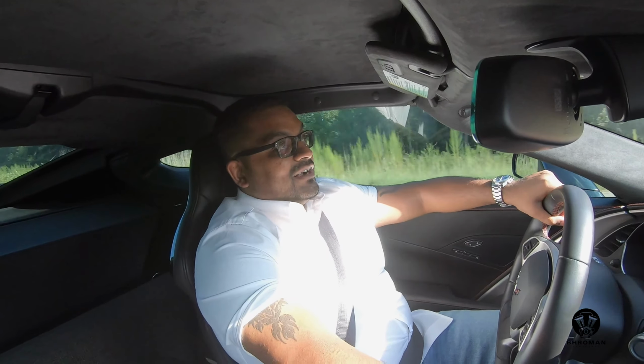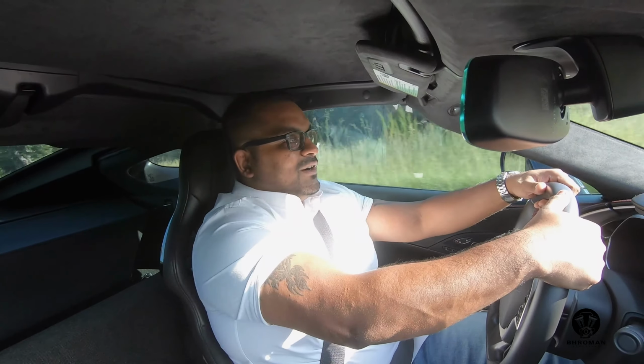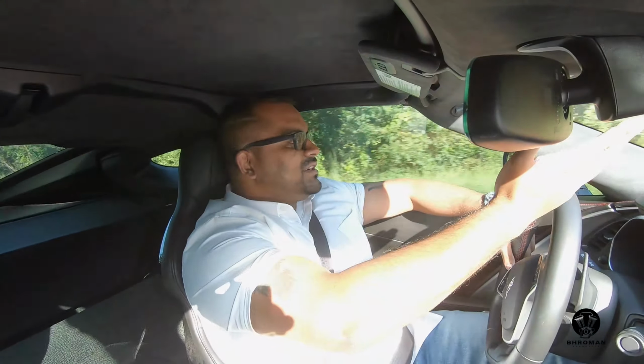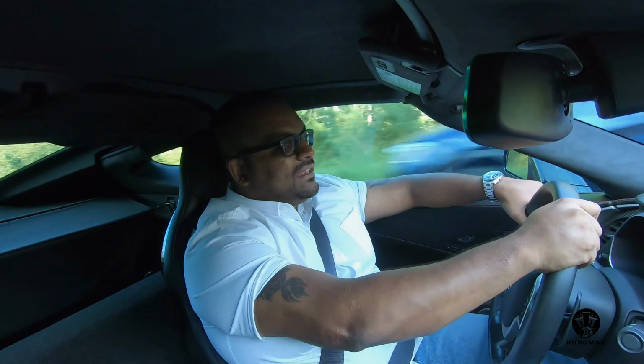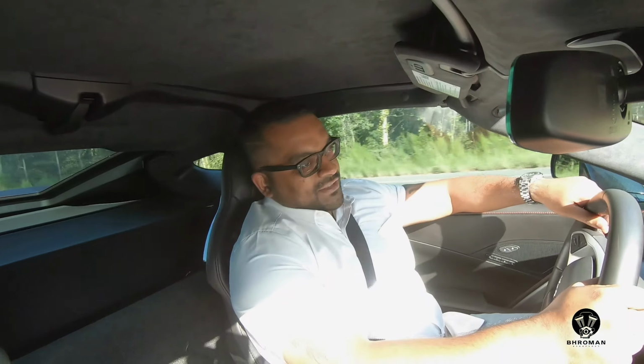This is a beautiful car. It's a looker. You'll get looks wherever you go. This car is amazing if you want to just cruise around town, cruise on the highway, go carve up some canyons, or take it to the track. It's comfortable doing whatever you want it to.